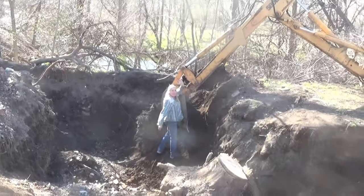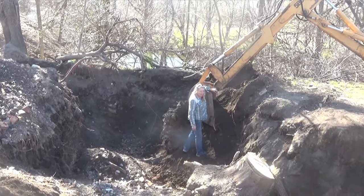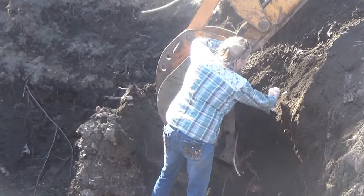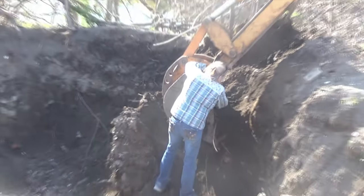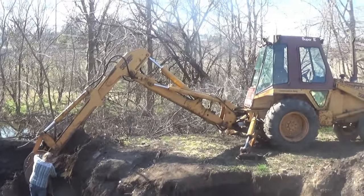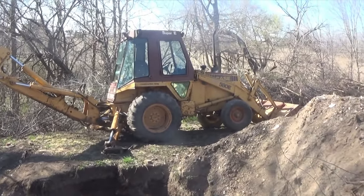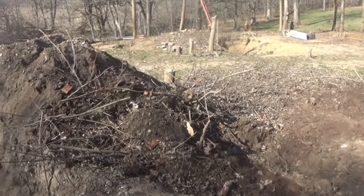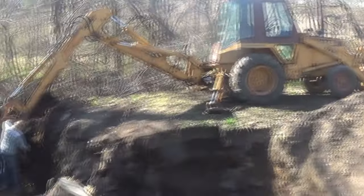All right, I better get over there and get my job going. She's saying hi to everybody. All right, without any further ado, let's get down in there and let's see what our little friend can do here. We had to grease all the fittings and, you know, hydraulic fluid and everything else, so it took us a while. And we had to cut some stumps out of this area. So all right, let's get going here.